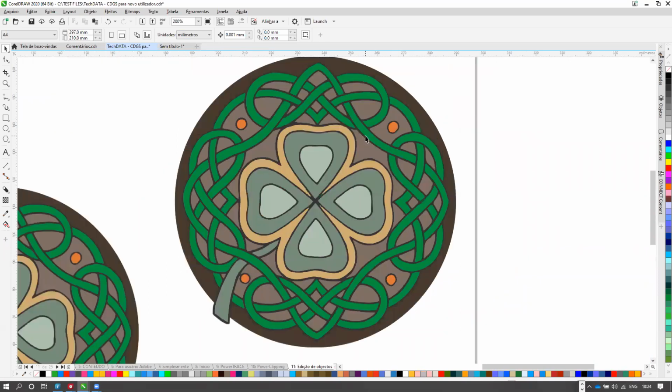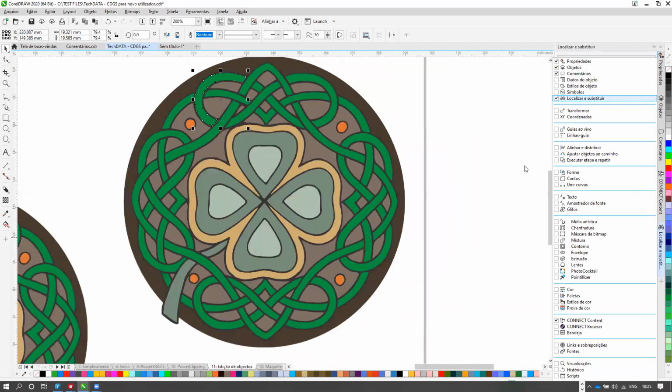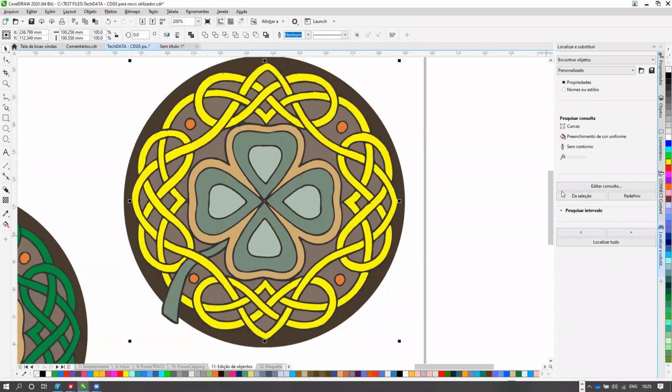Now, this vector is made up of lots of different individual objects. The easiest way to change an object is by going to Search and Replace. So if I want to change my green objects, I just select one. I say Use the selection. I say Find All. And I can just go in here and quickly change everything within about a second.